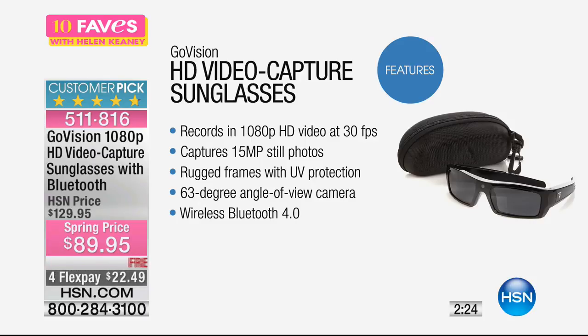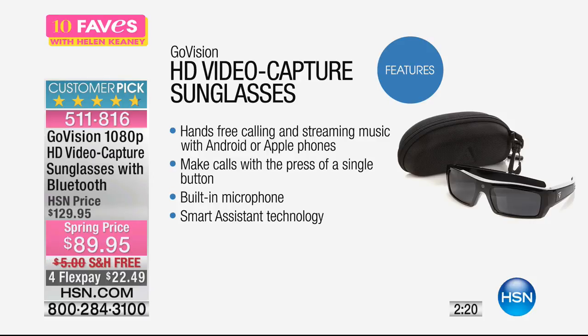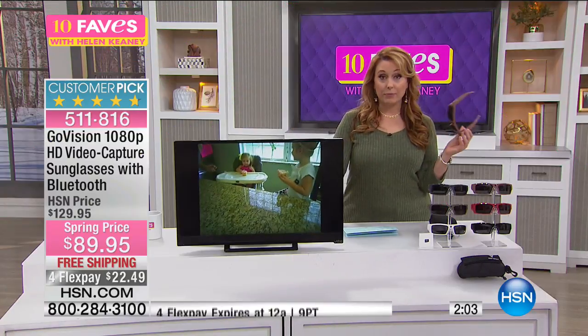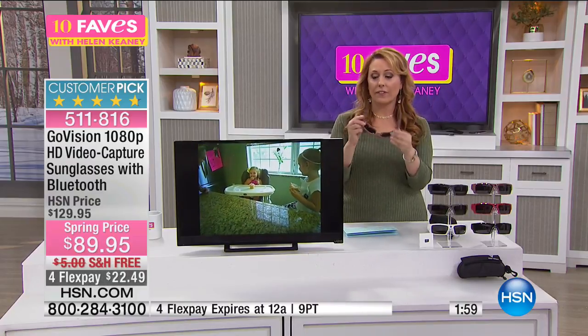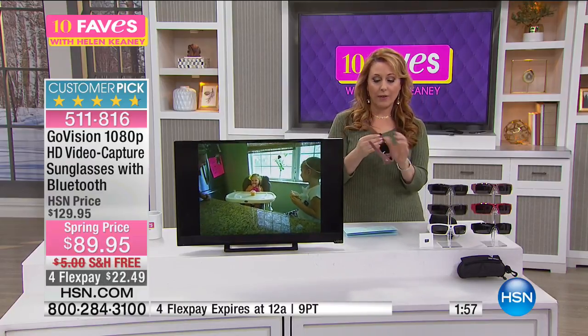63 degree angle of view with the camera, and then wireless Bluetooth. Also, hands-free calling and streaming music with Android or Apple phones. You make calls with the press of a single button, and there is a built-in microphone and the Smart Assist technology. Now, I bought these last year. They were more money, and you did not have Bluetooth. So you could take videos with them, but you could not answer the phone. I want to show you how everything works.